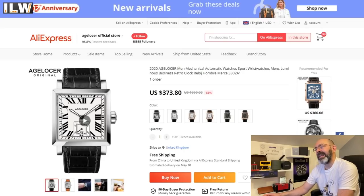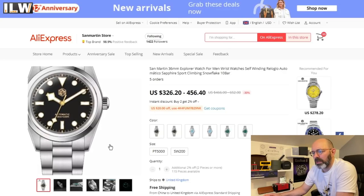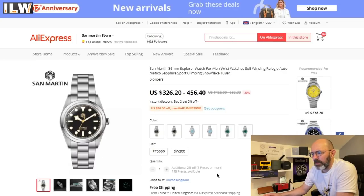Then we've got an Agelosa. Now this is a brand that I've looked at quite a few times. The quality looks incredible, but the prices are pretty steep. And whoever bought this watch decided they liked it so much, they weren't bothered about a discount. They bought it in the sale, but not discounted at all. Fair enough. Then we've got a new looking San Martin from a San Martin store. Again, it doesn't look like it's been discounted in the sale. I've not seen this version of this watch before. I'll have to look out for that. Maybe it's a new one.